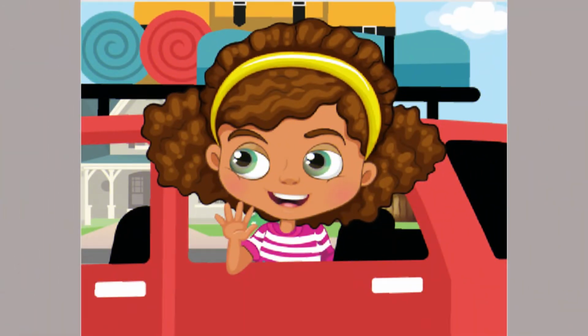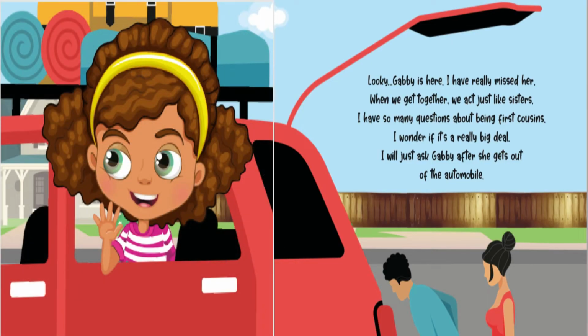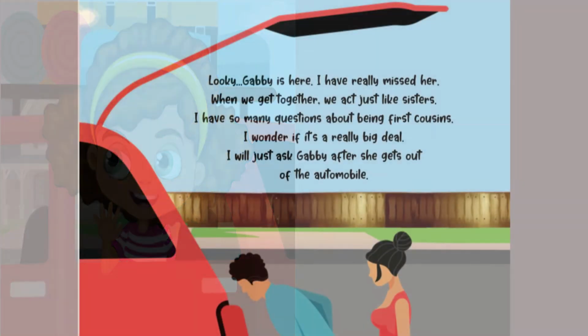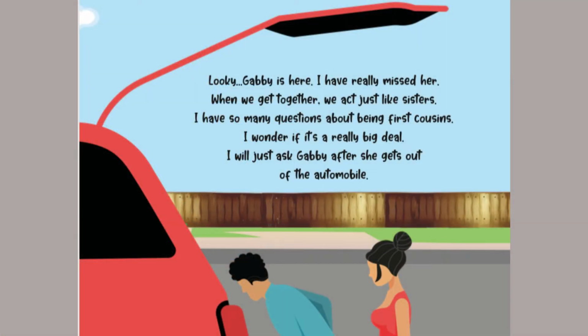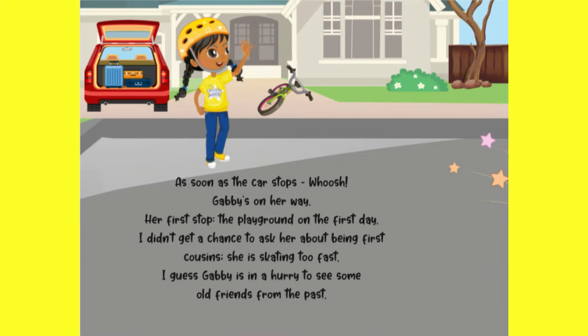I've really missed her. When we get together, we act just like sisters. I have so many questions about being first cousins. I wonder if it's a really big deal. I will just ask Gabby after she gets out of the automobile. Right, when we don't know, we ask the question. As soon as the car stops, whoosh, Gabby's on her way. Her first stop, the playground on the first day.